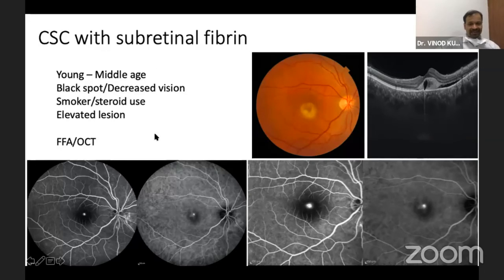Something we see in middle age very commonly is CSC, but a rarer variant is where you can get something known as subretinal fibrin. Now, this can appear as a yellow spot. The key is, again, you do FA and you will get a well-defined ink blot leak, which indicates that we are dealing with a patient of central serous chorioretinopathy. OCT, again, will show you something known as the eclipse sign, which can tell us the diagnosis.